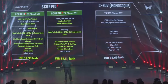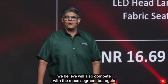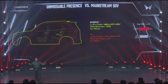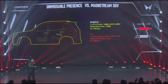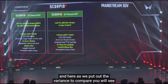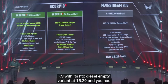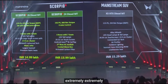And of course, we also have the Z2 variant. The Z2 is what we believe will also compete with the mass segment. But again, here, another important competitor to look at against the Z6 and the Z4, as we move into comparing it with mass-based monocoque products, is one that we are significantly ahead of from a size, scale, presence, design, features perspective. And here, as we put out the variants to compare, you will see, on the left, we have our Z6 and the Z4 variants, which I'm putting out there again for you. And on the right side, you will see the competition called KS, with its HTX diesel MT variant at 15.29, and you had already seen the prices of 14.99 and 13.99. So extremely, extremely compelling in terms of prices.